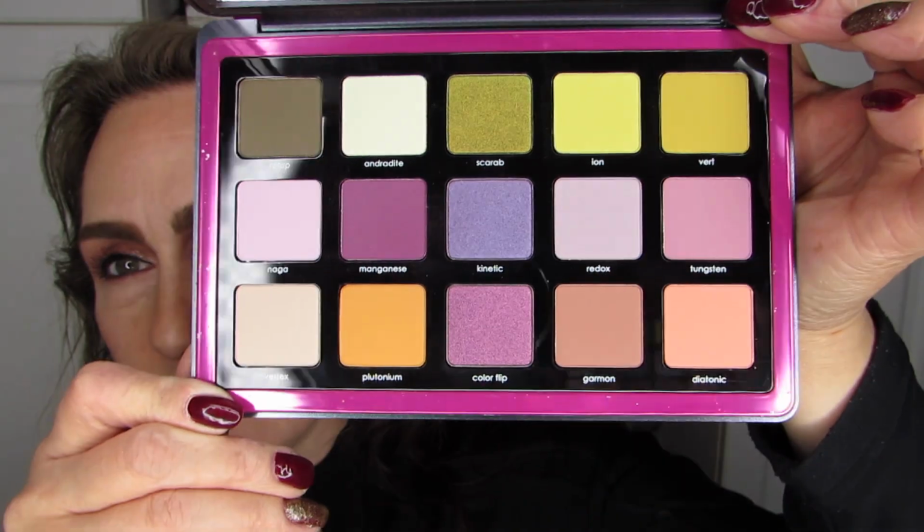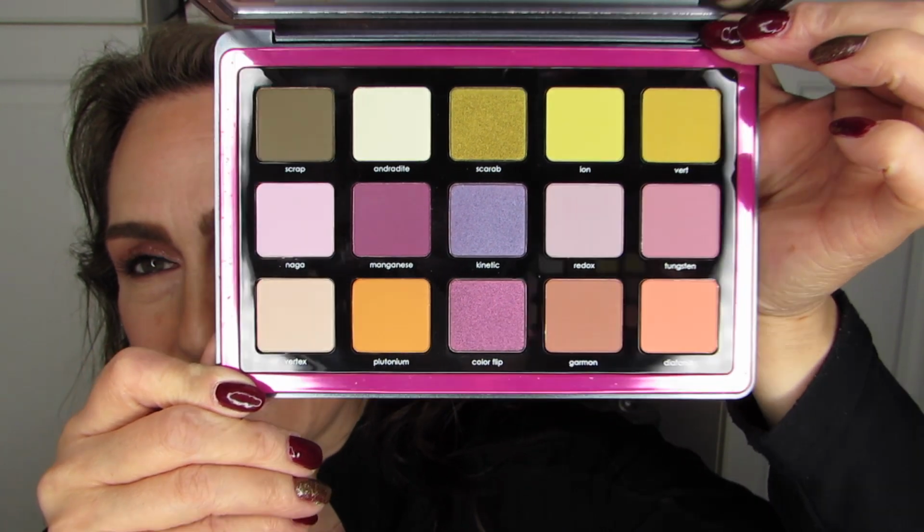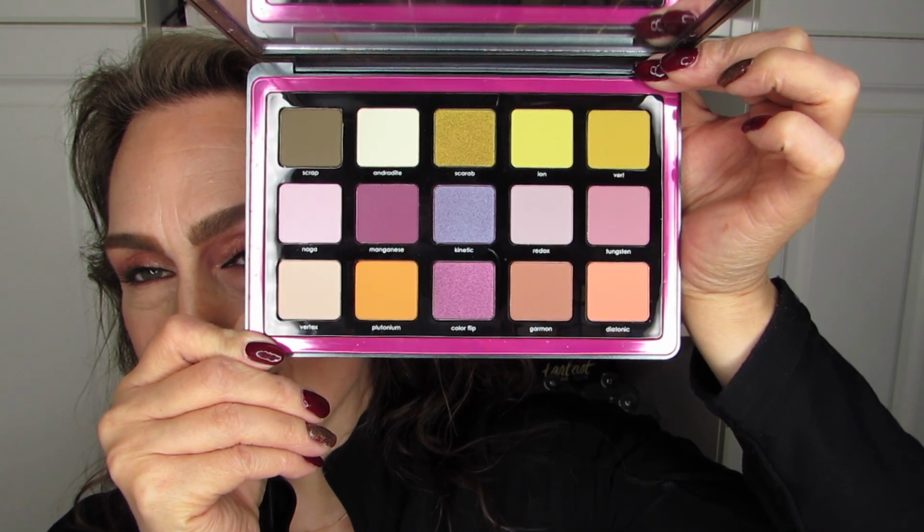And I almost missed a palette, and this is the Triochrome from Natasha Denona as well. And let me show you the color story. I have not touched it, but the Chartreuse leaning colors are definitely of interest to me, and I cannot wait to get my fingers into this one as well. I'm going to be very, very busy over the next number of months, and I have no regrets.